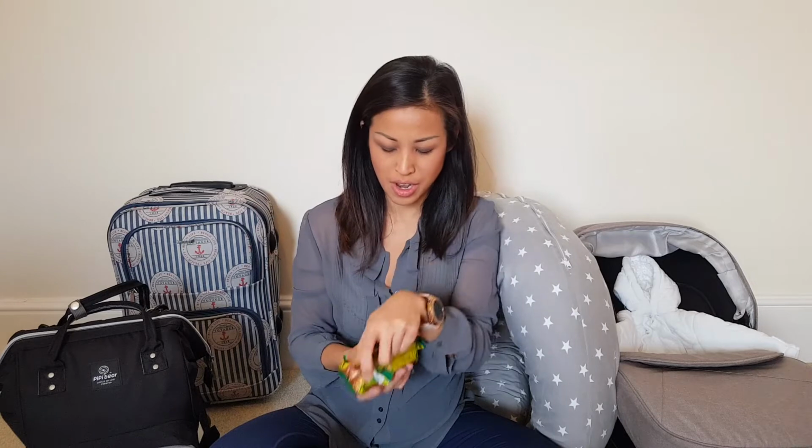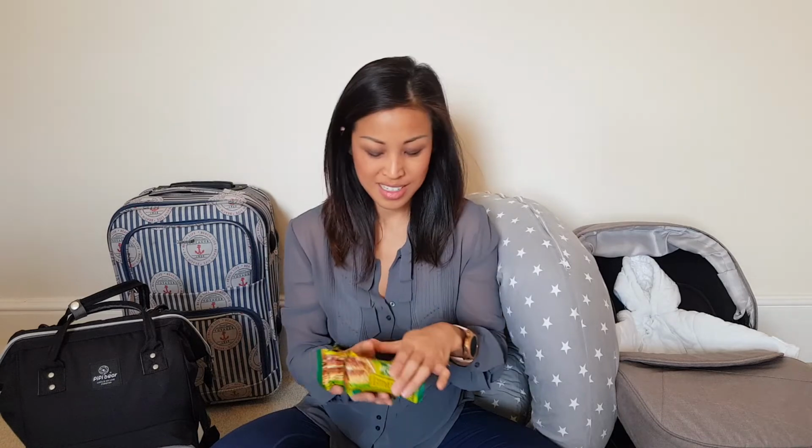So again, for me, in this instance, I've actually packed, probably a bit overboard, but I've packed 4 of these just because I do like them as well. So again, something a bit more nutritious, oats, to keep me going.